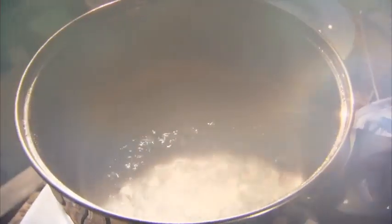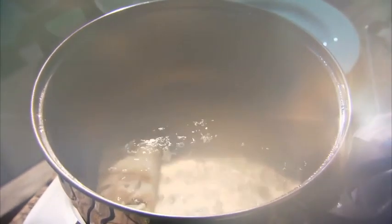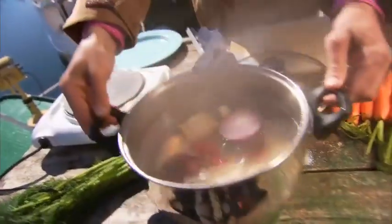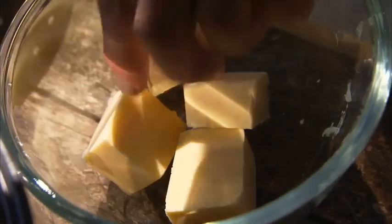So I'm just going to let this fish simmer for a few minutes in salted water. I'm adding one onion, which will lend a nice flavor to the fish. And then I set the pot aside, add the lid, and let it just simmer like this while I make the brown butter.